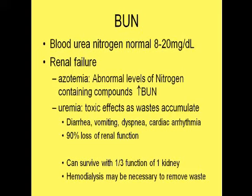Uremia, though, is what happens. Those are the symptoms that you start to see as you have azotemia. So you start to see toxic effects happen as the waste accumulates. It can cause diarrhea, vomiting, irregular breathing, dyspnea, and cardiac arrhythmias, so your heartbeat is not regular. Usually you don't see uremia occur until you have 90% loss of renal function. So it's pretty amazing. Your kidneys are so good at doing what they need to do that we can survive with 1/3 of one kidney.